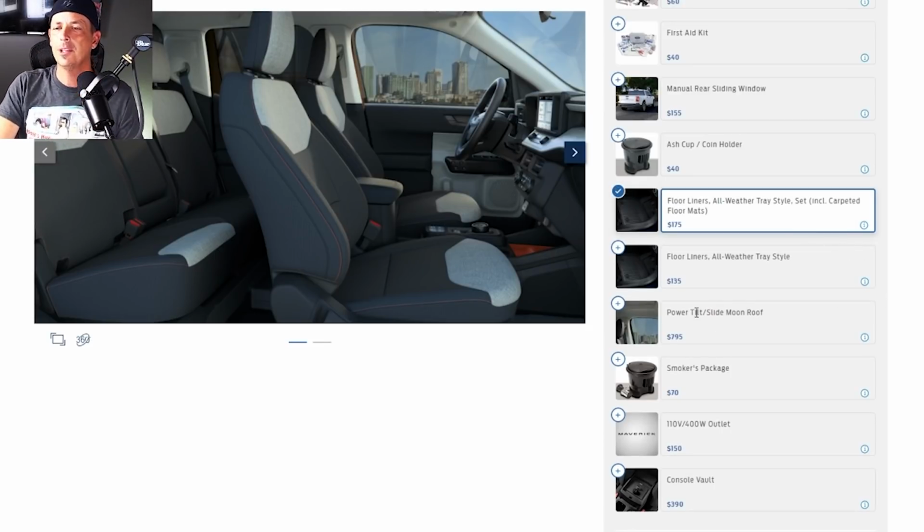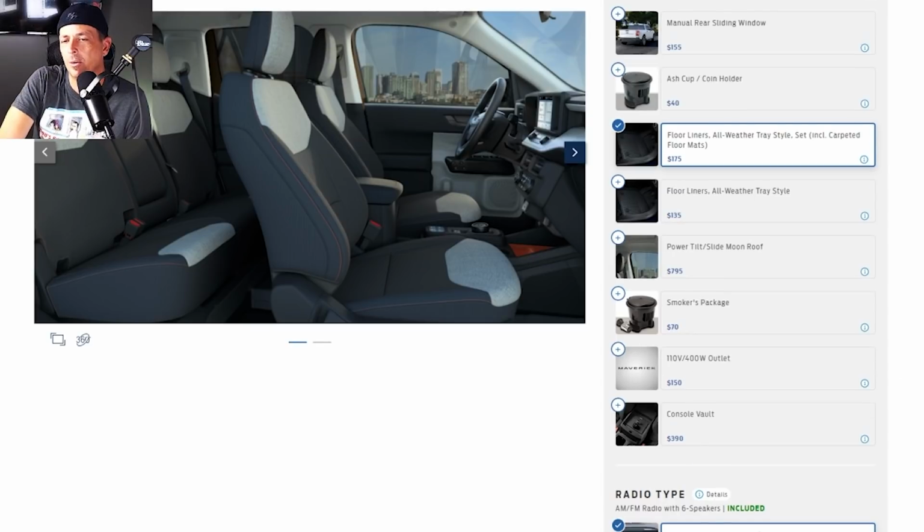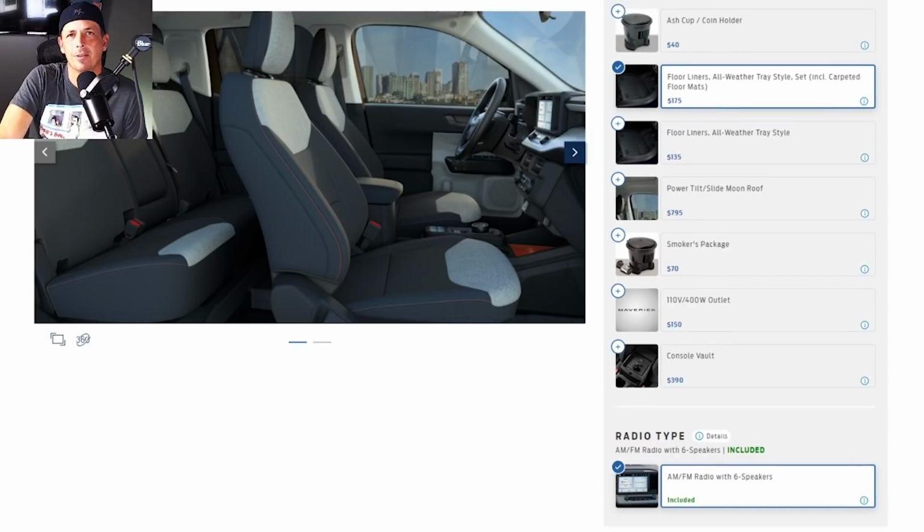Let's see, power tilt slide moonroof for $800. For what I would use this vehicle for, I probably don't need the moonroof or anything like that, so I'm pretty good on that. Let's see, the 400 watt outlet. I believe it said that came with part of the package, but it's not showing it included in that. Ford has a history of little hiccups in their website. Maybe I missed something, but it is what it is.